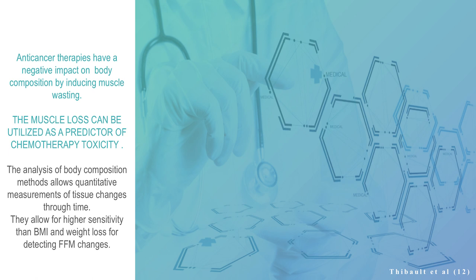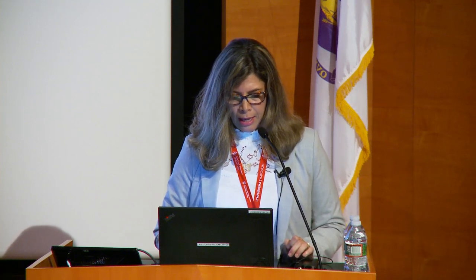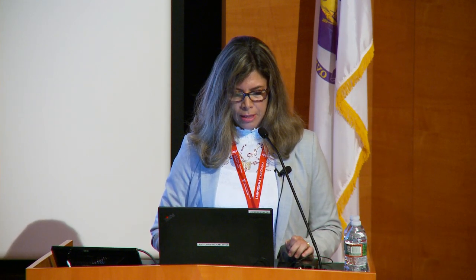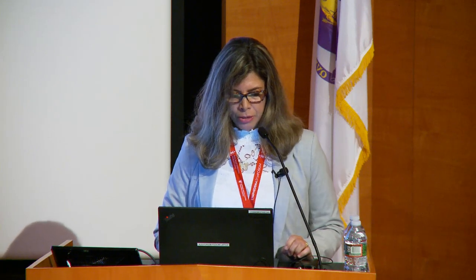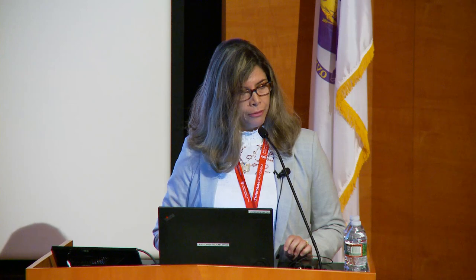On the other hand, if they have a high fat mass, then we can again educate patients and give them the right exercise prescription so we can put them at less risk to develop lymphedema and possibilities of breast cancer recurrence. The analysis of body composition methods allows quantitative measures of tissue changes through time. They allow for higher sensitivity than BMI and weight loss for detecting fat-free mass changes.